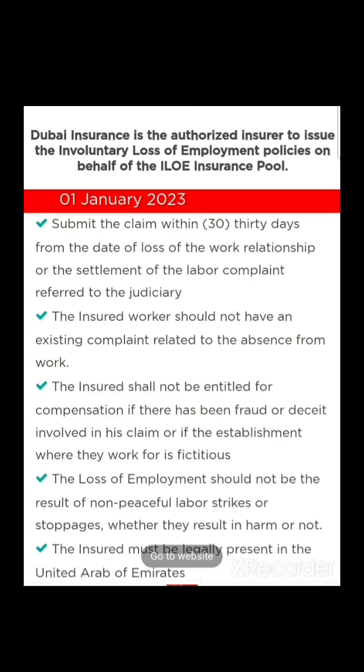Then the insured shall not be entitled to compensation if there has been fraud or deceit involved in the claim, or if the establishment where they work is fictitious. So it should be that you are working in a legit or legal company. Then you can have these benefits as well.